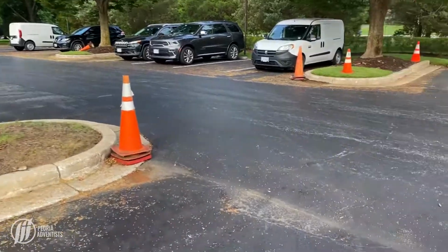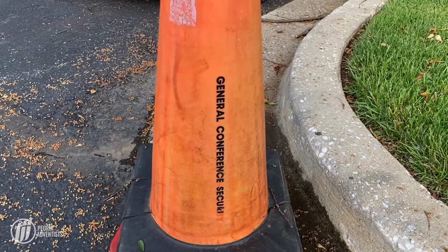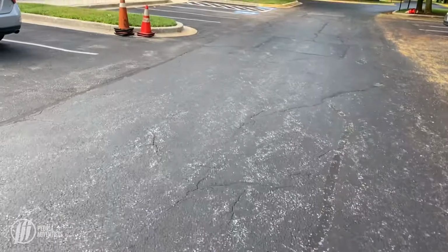Oh, this is my favorite part right here. General Conference Security. It's like they've labeled their own cones. That's what's so fantastic about this. Oh, look, here's another one.